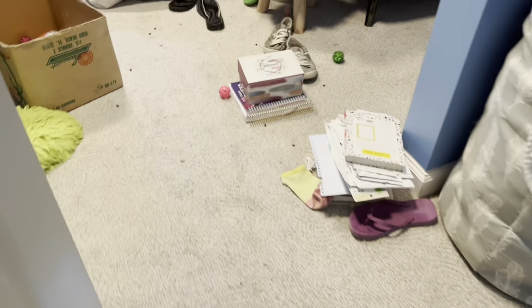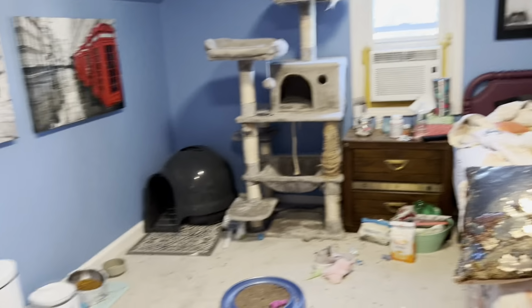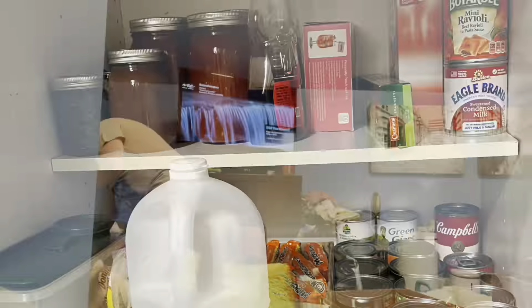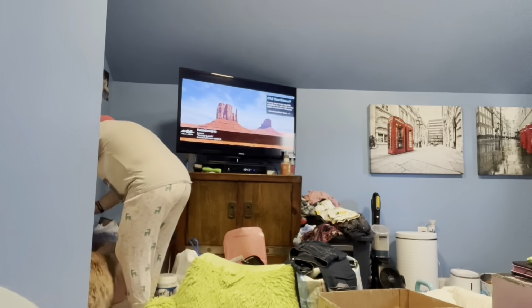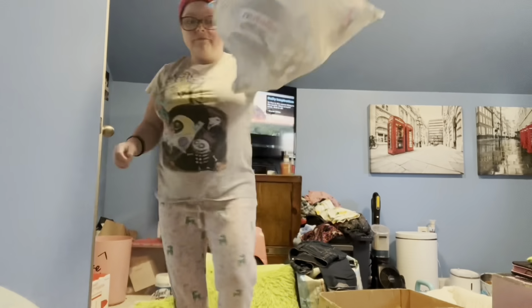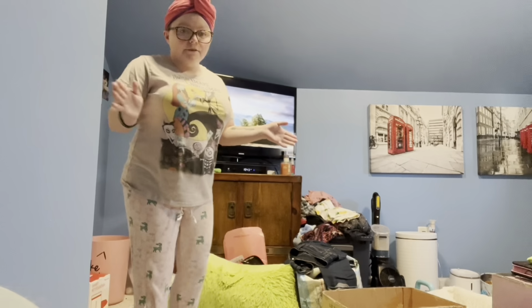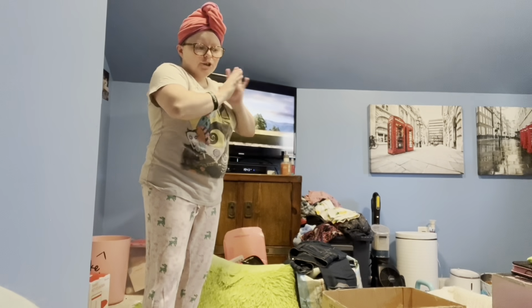I have a pile of dirty here. Have a pile there, some dirty in there. As you can see, this whole room needs a makeover. It needs a deep clean. That's what today is all about. So now, I'm going to pick everything up and put it on the bed so we can vacuum in here in a few minutes after we dust.